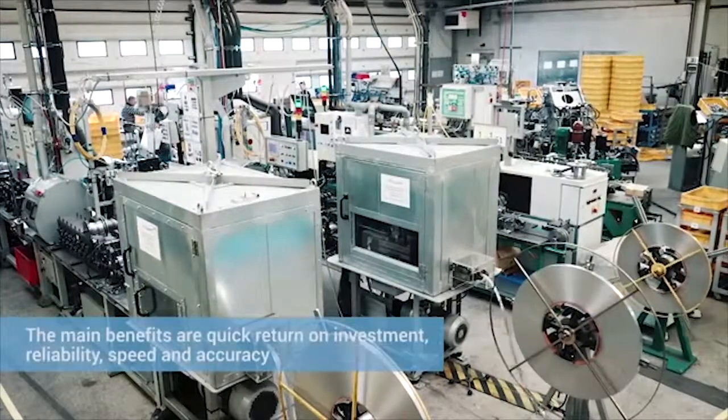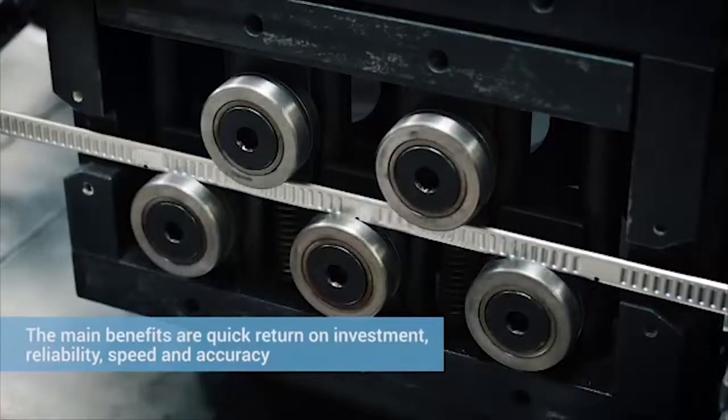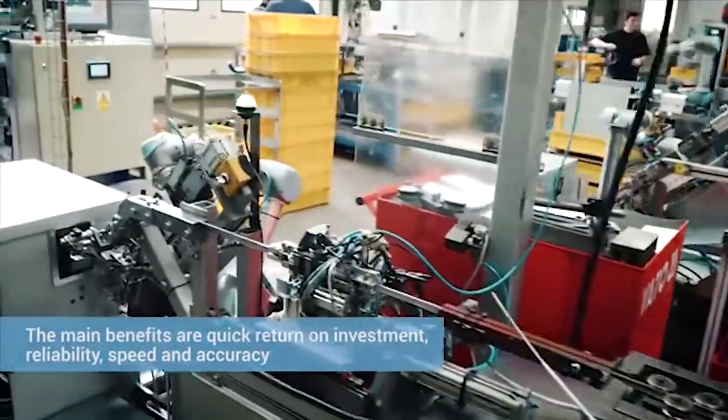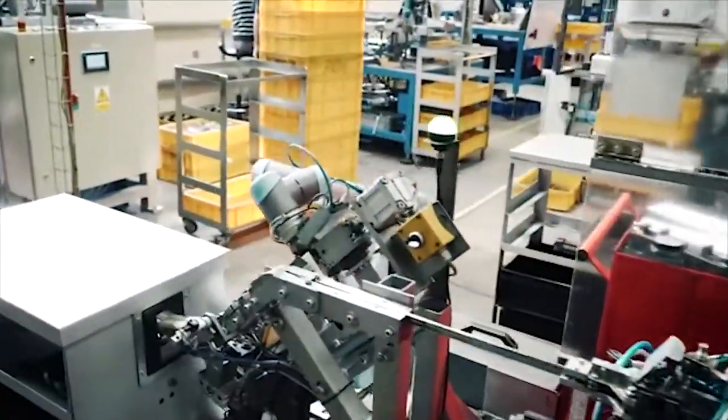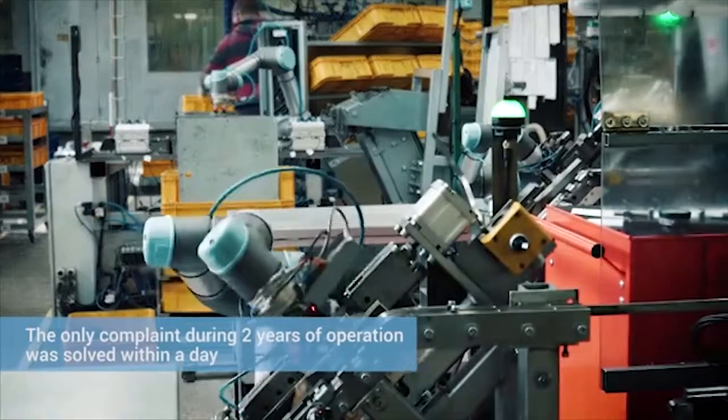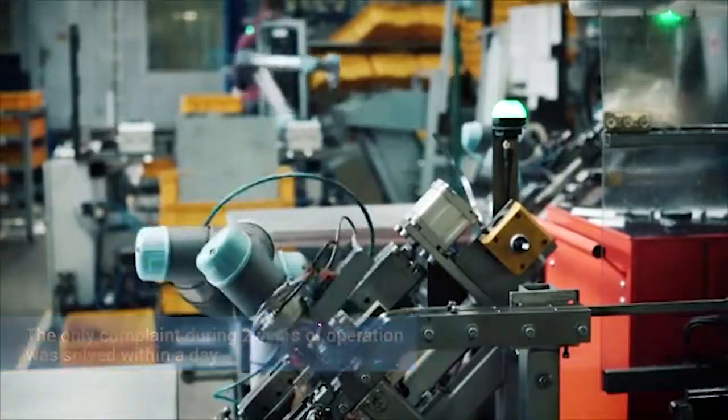The main benefit is obviously the economic return. Another benefit is that the robots are working at the highest level, quickly, reliably, accurately. As an example, the only complaint we had during the entire 2 years of operation was solved by the contractor the next day after reporting it.